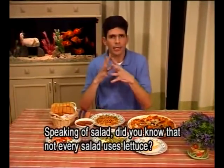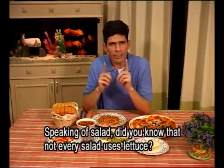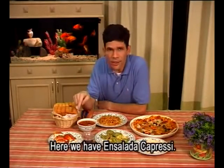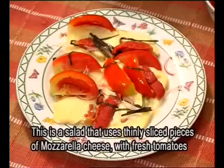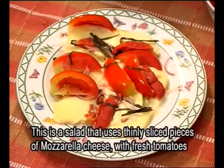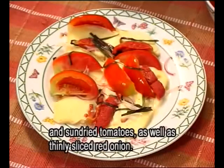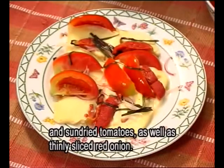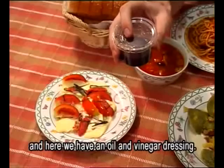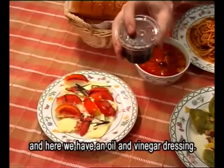Speaking of salad, did you know that not every salad uses lettuce? It's true. Let's take a look at this one. Here we have ensalada caprese. This is a salad that uses thinly sliced pieces of mozzarella cheese with fresh tomatoes and sun-dried tomatoes, as well as thinly sliced red onion. No lettuce at all. But we still use a salad dressing. And here we have an oil and vinegar dressing.